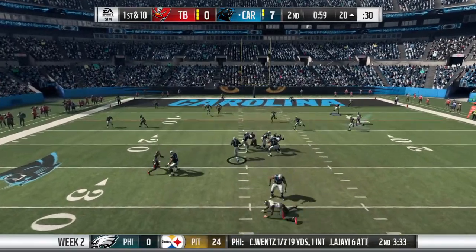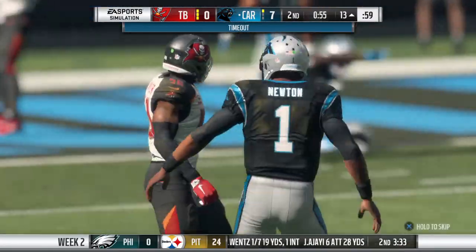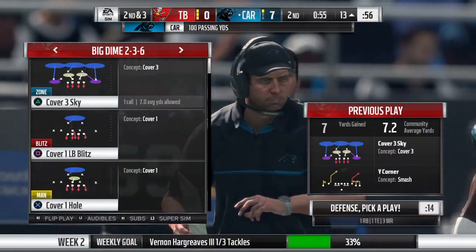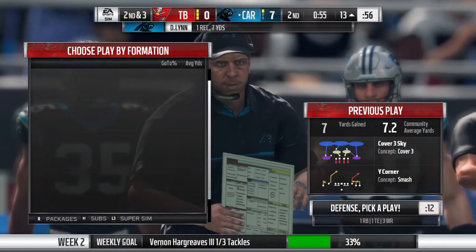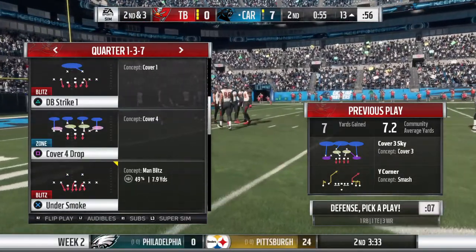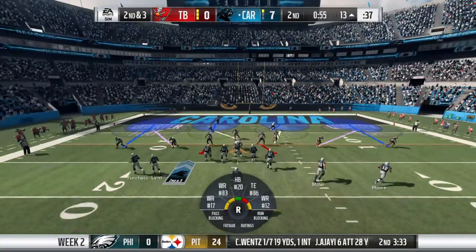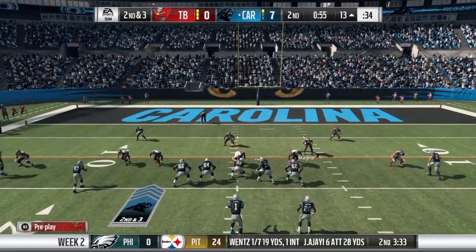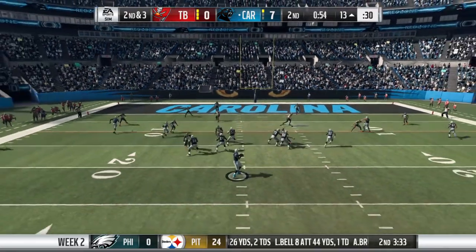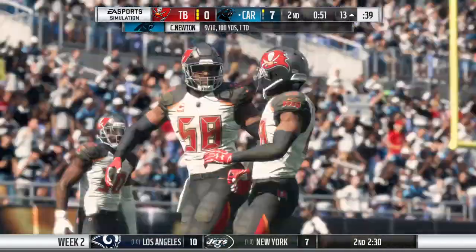On first and 10, Newton. Looking left side, it's complete. He's got it. The Panthers are going to use the second of their timeouts, as the clock will stop with 55 seconds to go until halftime. Completed pass play. Now let's see if they go back to the air or to the ground. Again, Newton. And his throw is incomplete.